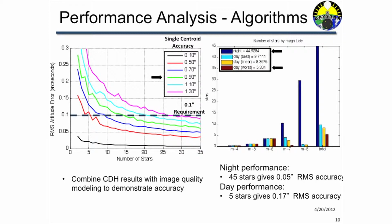So combining that with the other portion of our modeling, which was image quality, we determined the number of stars we see. And during nighttime, that's about 45. During the daytime, we expect to see really just the brightest and the reddest of stars, and we expect to see five stars during the day. And as I said, at nighttime our requirement is 0.1 arc seconds, and we far exceed that. And the daytime is relaxed a little bit since it's just a proof of concept, so we still meet our 1 arc second requirement. We actually get pretty close to our 0.1 arc second requirement for nighttime. So it's pretty good.